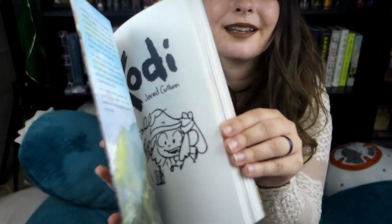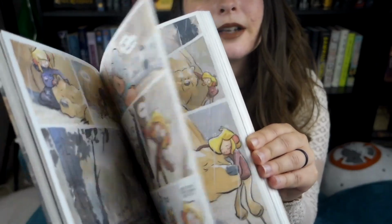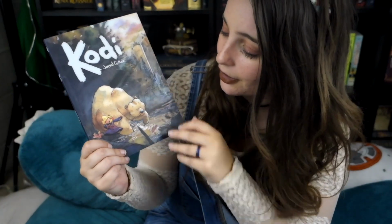And finally, I have Cody by Jared Collum. This was given to me by the author, Jared Collum, and I am so looking forward to reading this. It is a beautiful watercolor graphic novel that follows a girl and a Kodiak bear who befriend each other, are separated, and find their way back together.